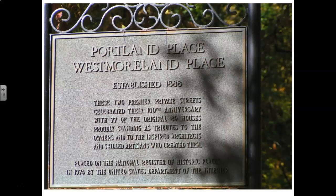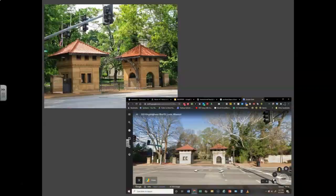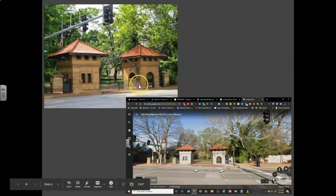79 or 77 of the original 89 houses still stand, so they still have most of the original architecture from when this neighborhood was started. Here you see the entrance from Kings Highway into Westmoreland Place. It has the two pavilion-like towers. Again, this gate is permanently locked, so it never is open.